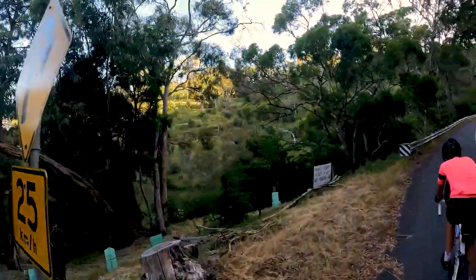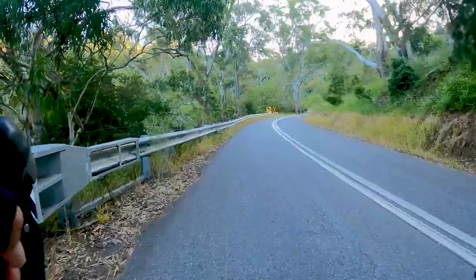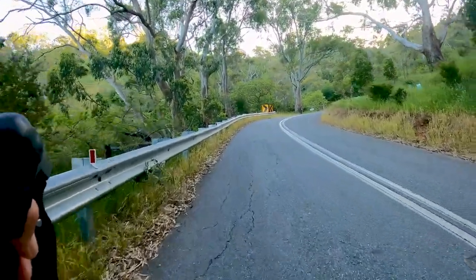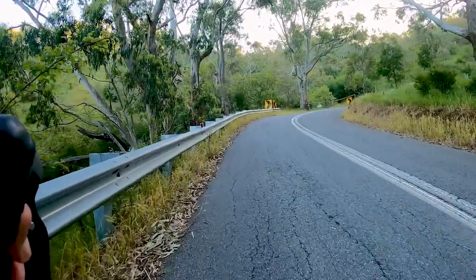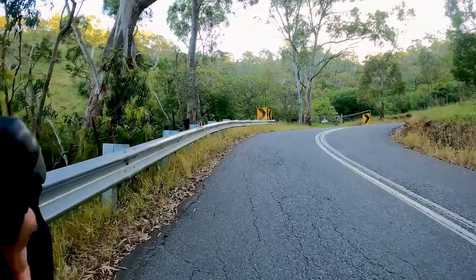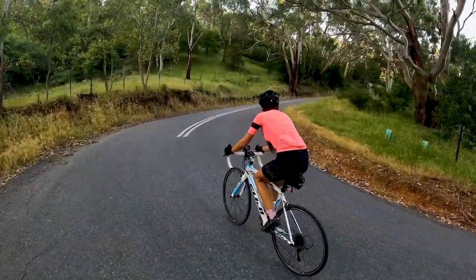Little tip for you guys, if you want one for climbing like this, is use your body weight going from side to side on your pedals. That's why it's easier standing, because your weight goes down one side then the other side. That's your weight turning the pedals, not just your leg muscles.